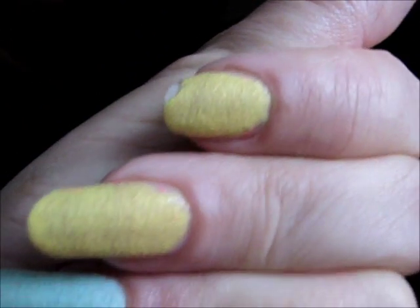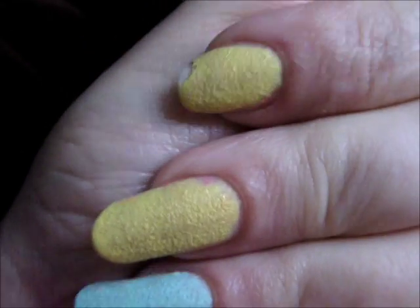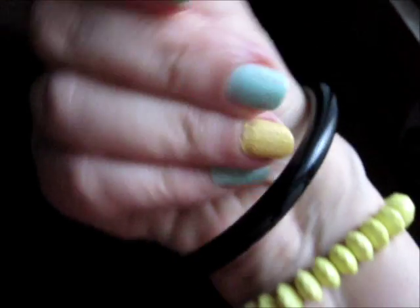This is the third day. It's a bit dark in here, I know, but I'm trying to show it's still perfect after three days. I applied this Tuesday night and it's Friday and I haven't had to touch this up once. It's chipped there, I can see, so I'll touch that up tonight. But I haven't had to touch it up once. We've got a proper colour.